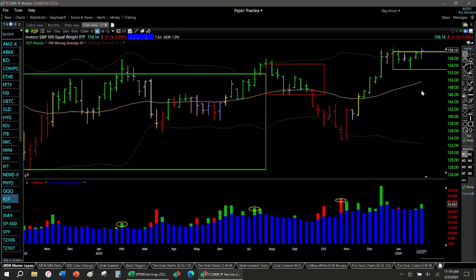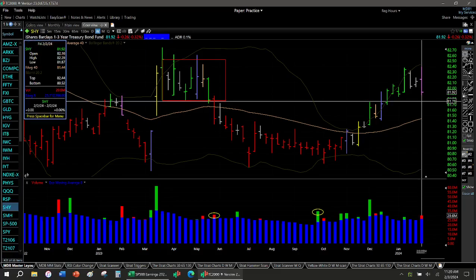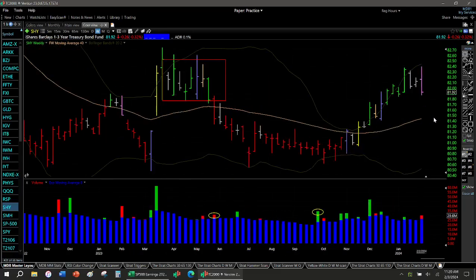Oh, RSP. Also a blue bar signal, excess enthusiasm. Now maybe the odds of a red week next week are rising. I'll have to keep an eye on that. That's interesting. Because RSP is the S&P 500 equal weight. Look at this. Uh-oh. Short-term bonds had a pink bar signal, definitely down on a reversal. That looks a little scary right here.